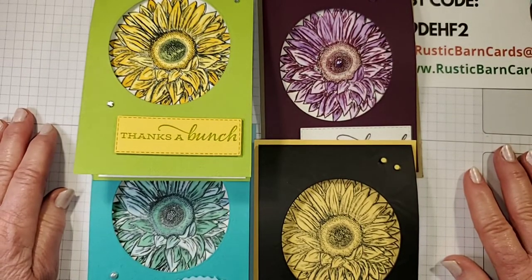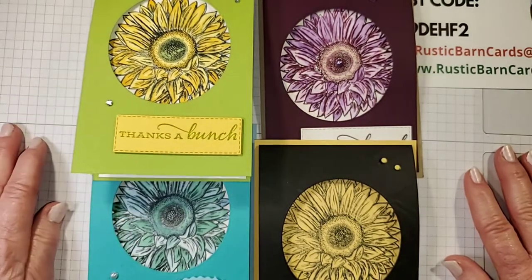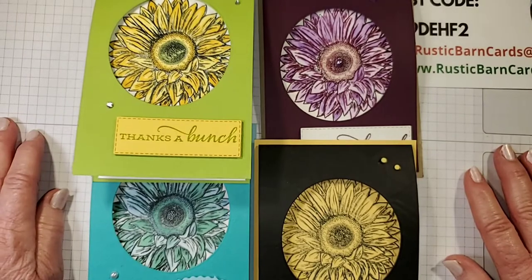I'm ready for summer too. That's right, Jenny. I love deep colors. Just this Granny Apple Green and Daffodil Delight just makes me smile.